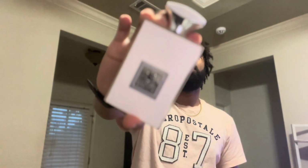Okay, here goes another one from the house of Milestone. This one right here is one of my favorite clones of Silver Mountain Water from the house of Creed because it actually projects pretty good. So you don't really get that too much with Silver Mountain Water or even the clones, because I have a couple of clones and I really don't even spray them no more because it just really doesn't last on my skin. But this is from the house of Milestone. It is Grade 1 Silver Water.